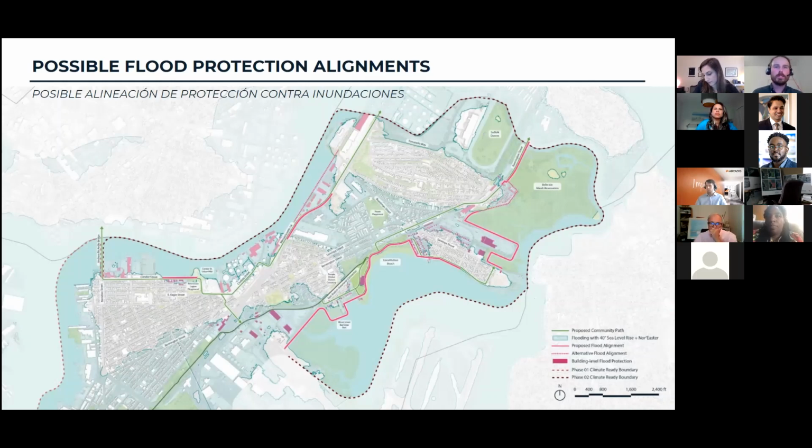But as we move along Chelsea Creek, we see the first major flood pathway that enters along Route 1A, and that spans the entire neighborhood, exactly where Diana's cursor is. In that location, we're going to talk about a couple of different locations for where flood protection could be located, either at the water's edge or in the public right-of-way along Route 1A. And it's important to note that Route 1A is an evacuation corridor, so it's very important to protect that roadway.